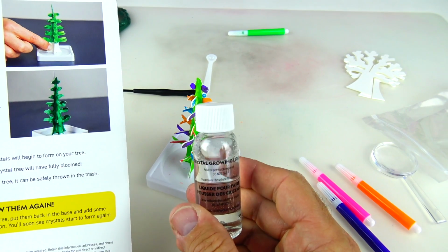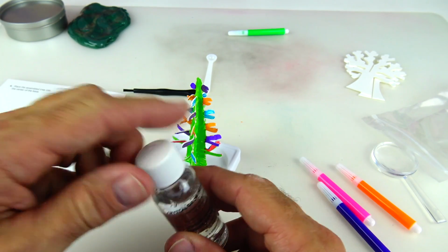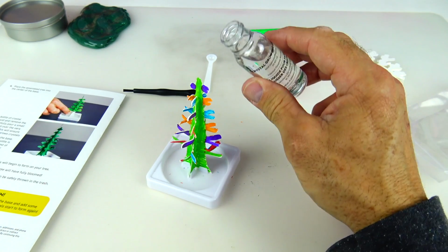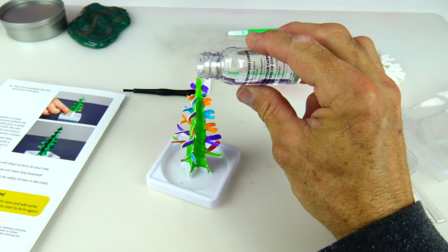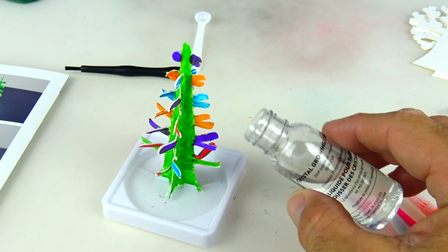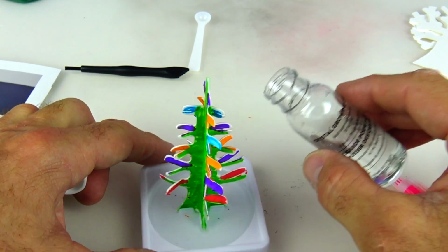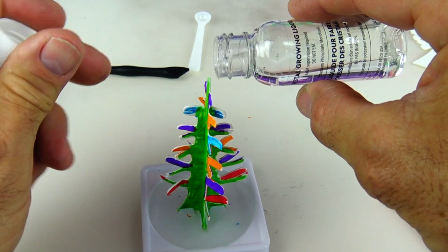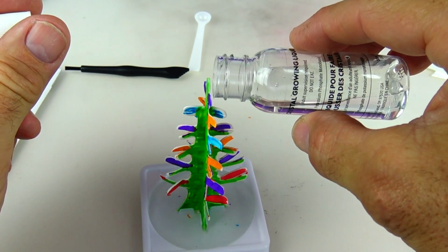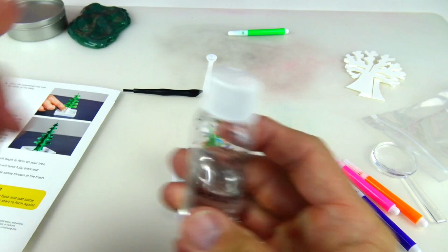The next step is our crystal growing solution liquid right here. And it says to put a small amount on the top of the tree, right here, and then some on the base, like this. Fill the bottom so it's touching the cardboard, like that. Put a little bit more in the top. All right, I think we're good to go. All right, now we seal this, save it for our other tree.